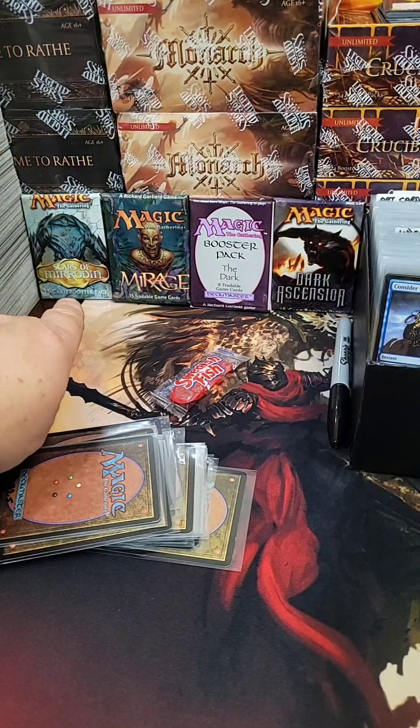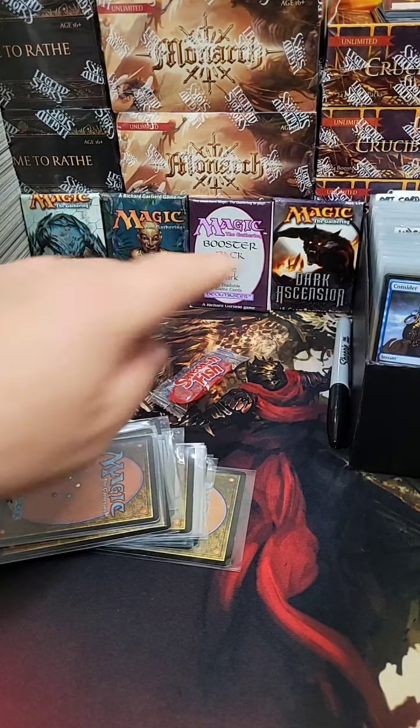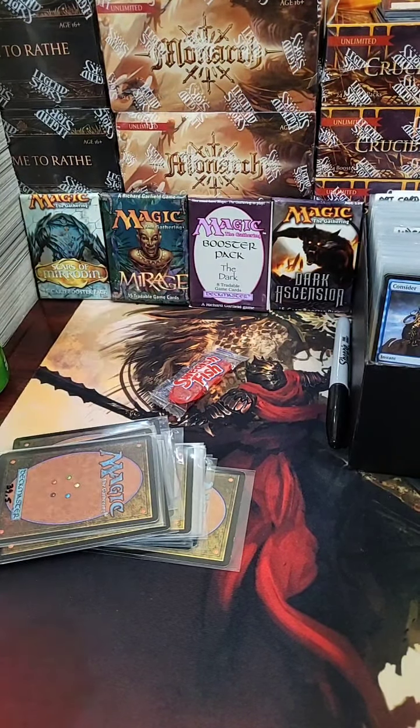And if you'll notice, I've got Mirrodin, Mirage, The Dark, and Dark Ascension. These are some booster packs that we'll end up opening at some point.